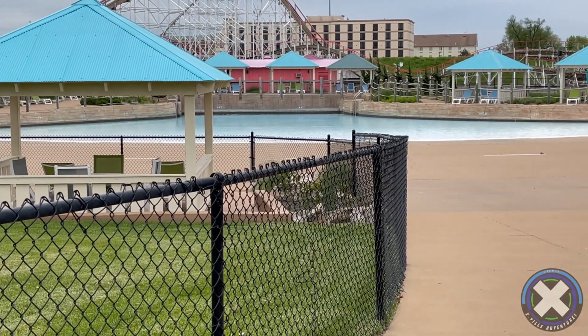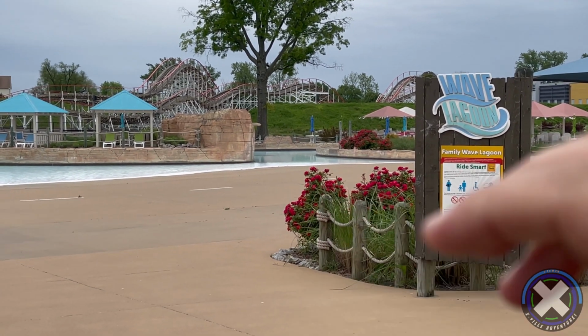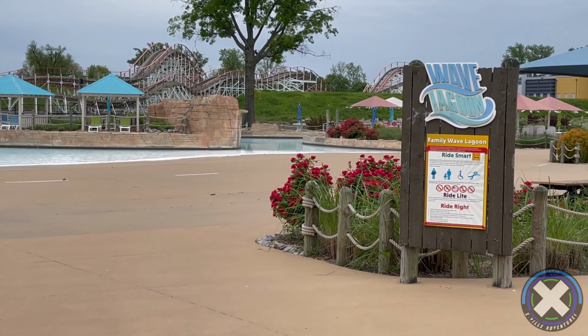And of course, there is another wave pool right here. It's a little bit smaller than the main wave pool coming in. And then if you go that way, it's a faster river. So it's not a lazy river, it's a little bit faster, and you ride on these little noodles. You don't have to, but they are fun.